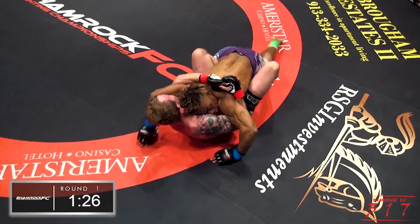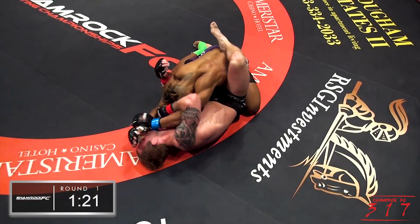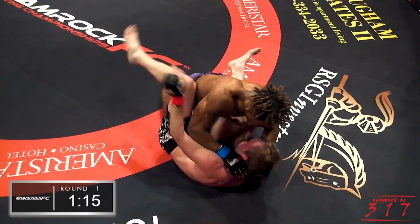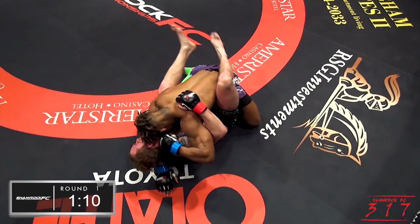Cortavious Romious in the blue shorts, Jacob Thrall in the black. Jeremy Johnson along tonight with my partner, UFC vet Adam Sella. 1 minute left, Kansas City. Let's get these guys. Thrall trying to make some space from the bottom.